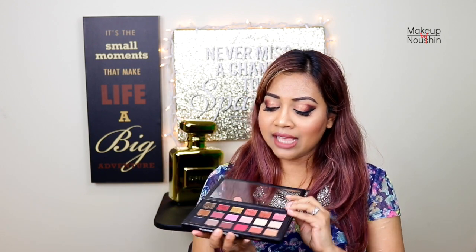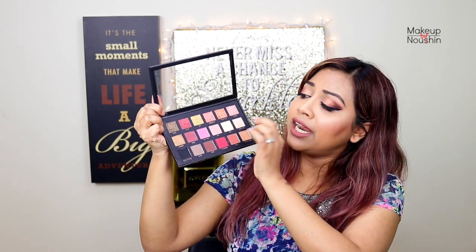And this palette has 7 foiled eyeshadows. I would say this one, I wouldn't categorize it in the foil finish. I would say this one has more satin finish, and it has 10 matte eyeshadows.